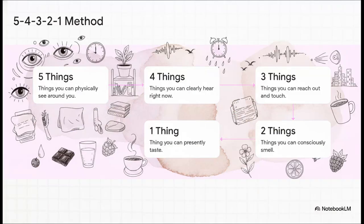Next up is a technique you might already be familiar with, the 5-4-3-2-1 method. This structured sensory countdown acts like a neurological circuit breaker when your nervous system gets overwhelmed. When you feel your mind drifting back to the trauma, you just count down your senses. Find 5 things you can see around the room, 4 things you can hear, 3 things you can physically reach out and touch, 2 things you can smell, and 1 thing you can taste.